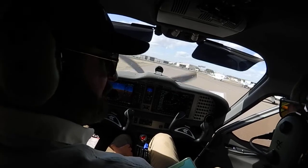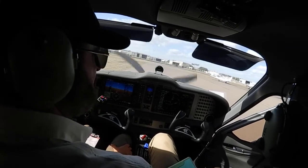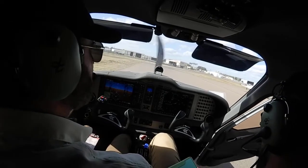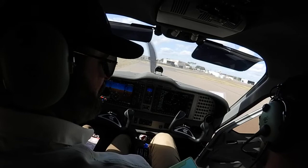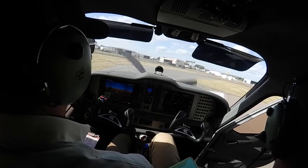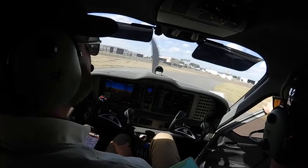Always come back. Transport 3152 heavy, continue taxi runway 10 via Mike Alpha 8. Was that for ABEX 3152 heavy? ABEX 3152 heavy, affirmative, runway 10, taxi Mike Alpha 8, that's Juliet. We have Juliet Mike Alpha 10, ABEX 3152 heavy.